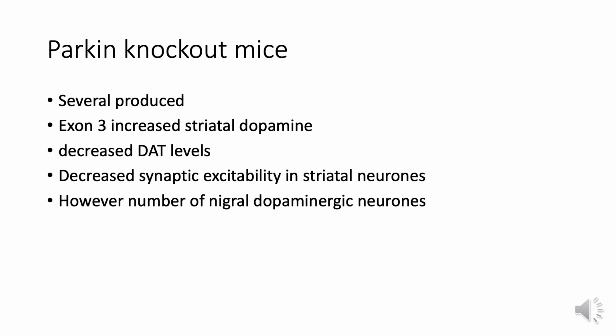Parkin knockout mice, there have been several different kinds produced. One of the main ones I'm going to be talking about is exon 3, which shows increased striatal dopamine, decreased DAT levels, and a decreased synaptic excitability in striatal neurons. Obviously, these are many of the main brain chemistry differences in Parkinson's, so a lot of the behavioral effects are shown, especially with the synaptic excitability being decreased. This can be useful to study the unwillingness to go outside, the fright that's usually associated, and also memory loss.